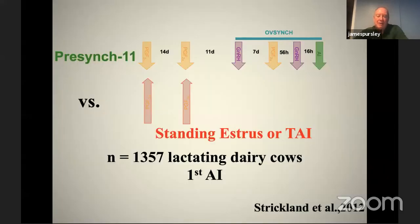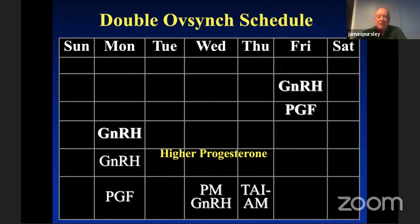So double Ovsynch is really becoming our choice. Going back here to double Ovsynch for a second, it's really becoming our choice for a program. The nice thing about double Ovsynch is that if you've got a high percentage of your herd that is around 50 days or so in milk and still not cycling by that point, and you see a lot of variation amongst herds in this case.